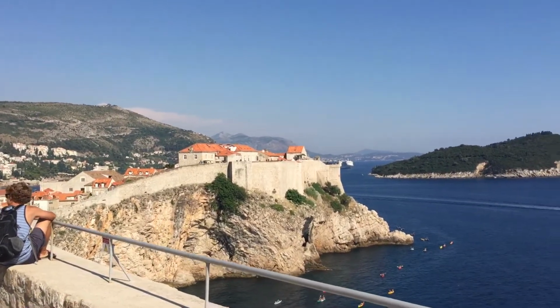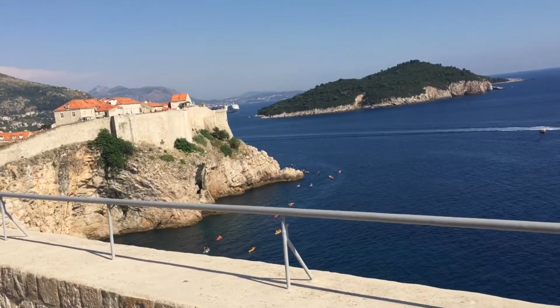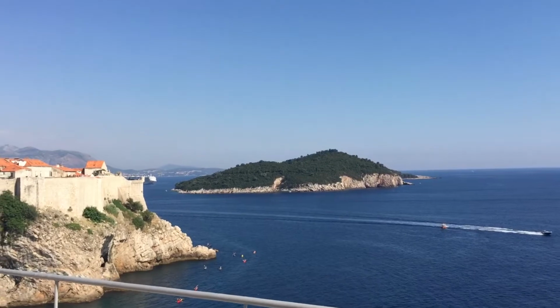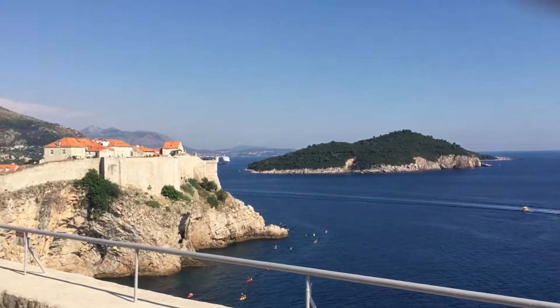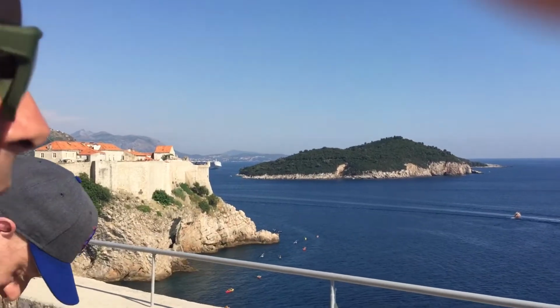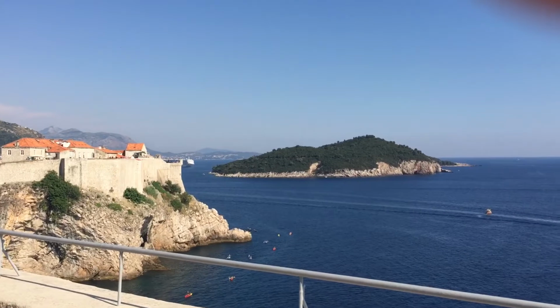Before we continue, I would like to point out this beautiful island of Lokrum. I almost forgot about it. What's so cool about it? So the island actually dates back to the 11th century. It was given away to the Benedictines, so they made their monastery over there. They started cultivating all sorts of different plants and fruits, citruses, etc.